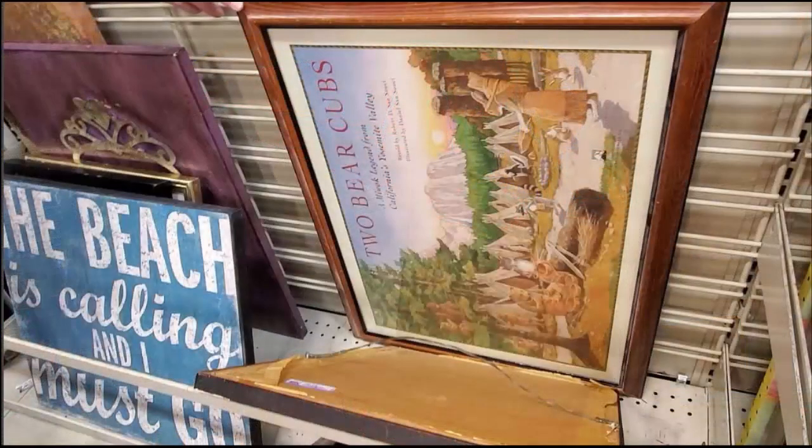What I discovered is Two Bear Cubs was a book written in 1997 and quite popular. I could not find another poster print like this anywhere, but the subject matter is very cool. I paid $2.50 because it was half price, and I expect to get at least $25 to $30 for this.